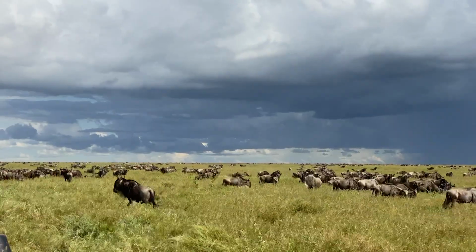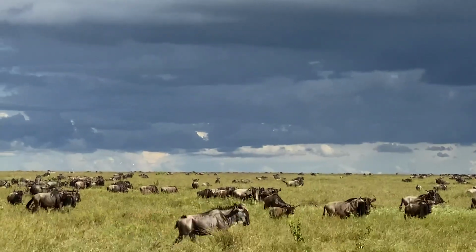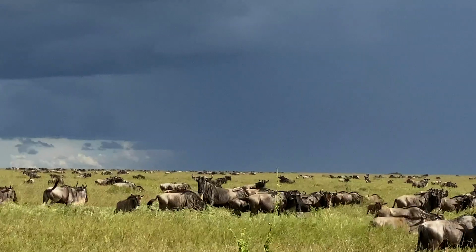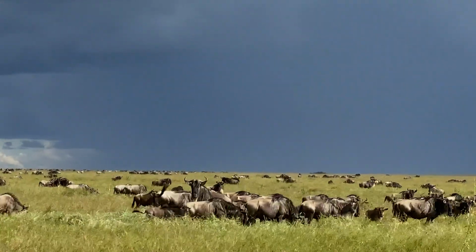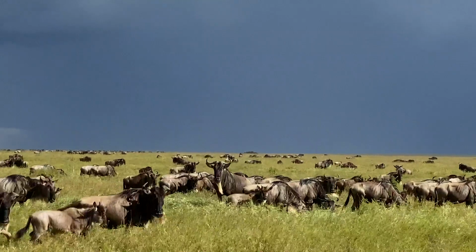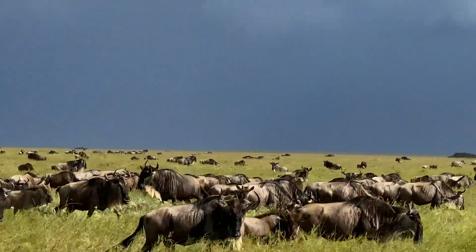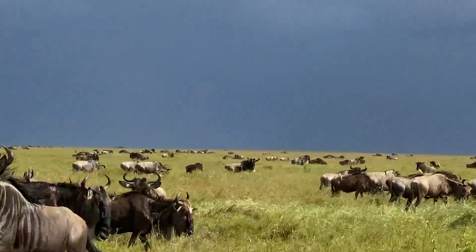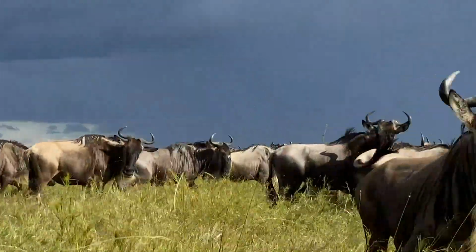That's where a dominant bull will get as many females together, and with that comes a lot of fighting and chasing other bulls away. And you will see the big dark ones that hold their head a bit higher. Those are the bulls, and you will see they are herding as many females as they can get. But wow, what a spectacular afternoon. Huge storm over Nabi. Here's a nice bull coming to overlook.